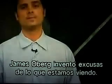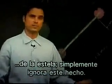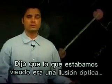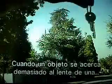James Oberg came up with excuses about what we were seeing. He couldn't acknowledge that the objects were going behind the tether. He just ignored the facts, the simple facts. He tried to say that what we were seeing was an optical illusion produced by the CCD in the video camera. He's trying to say that as these objects came near to the camera and they got close, they produced this fuzzy orb called an airy disk.